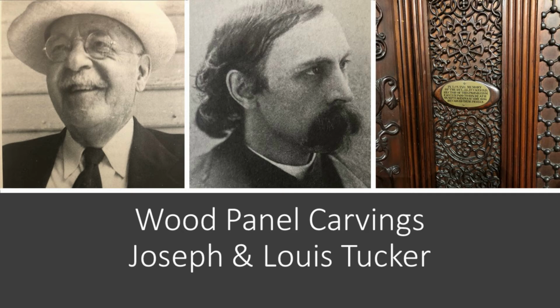He was sick and also had a bad back, and it got to the point where he could not ride a horse or ride a bicycle. But as he sat in his bed, he began carving and whittling. And 33 of the original 36 panels that were carved were done by Joseph Tucker in this time, from about 1899 until his death in 1906.